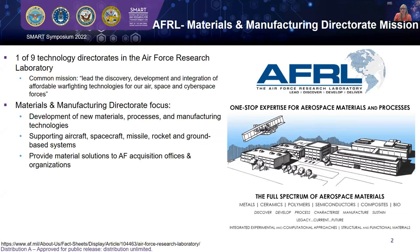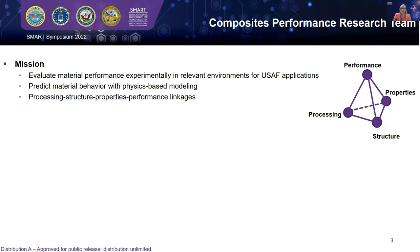There's many different materials that are looked at in our directorate, including metals, ceramics, polymers, semiconductors, composites, and biomaterials. And I live in the ceramics and composites world. So I sit in the composites performance research team. And anybody who may have a little bit of familiarity with material science may recognize this material science tetrahedron.